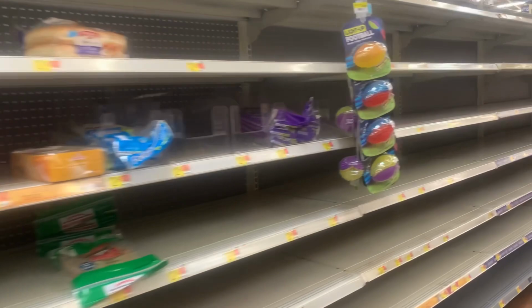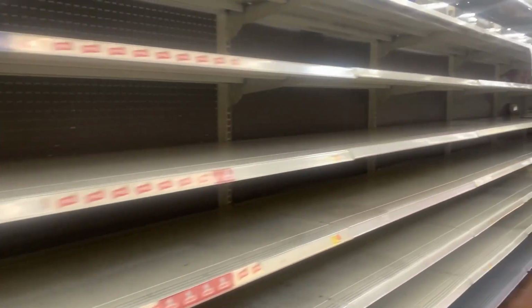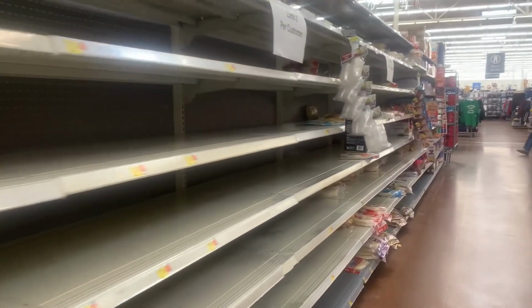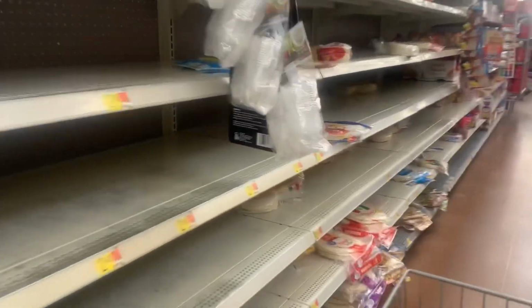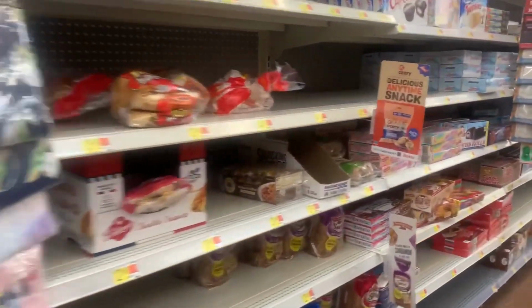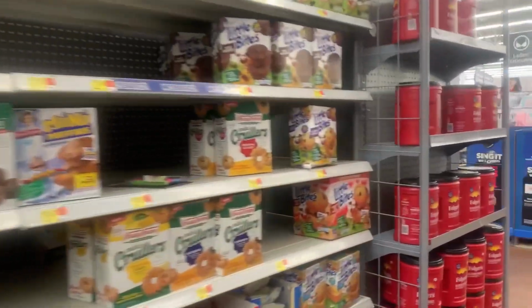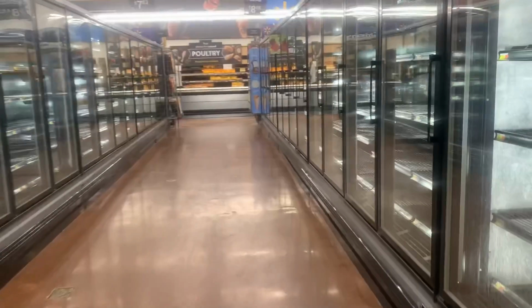You see the bread is pretty much wiped out, and that's probably getting filled up and then gone. You know, people come in and buy it. Oddly enough, there's a lot of tortillas. Some weird bagel breads, and I guess Little Debbie will always last, huh? Little Debbie is still stocked up. Wow, this aisle's almost empty. This is like the frozen pizza TV dinner aisle.